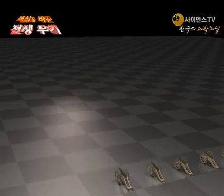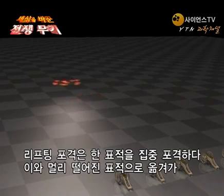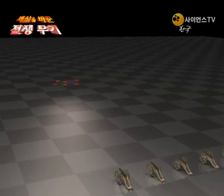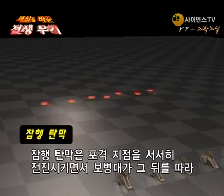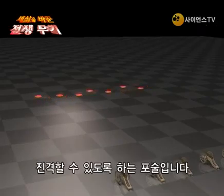The lifting barrage, artillery fire concentrating on one target, then lifting to a second further afield, allowing for infantry advance toward the first target. The standing barrage, static defensive fire to withhold territory from enemy forces. The creeping or walking barrage, artillery fire that would slowly move forward, allowing troops to follow behind.